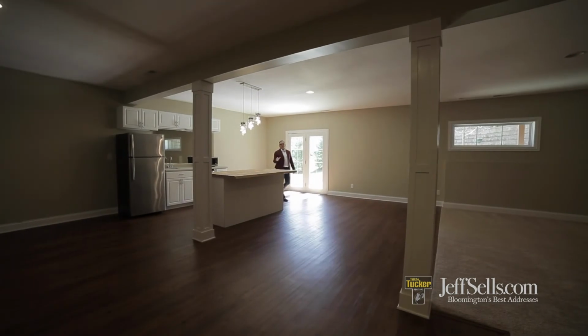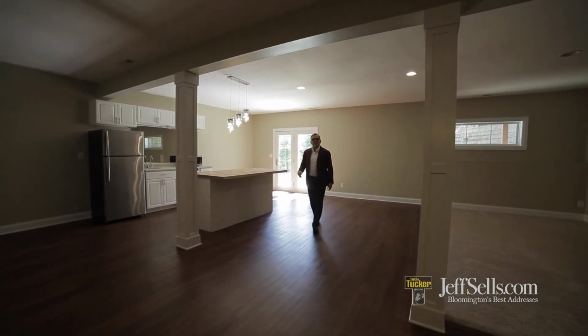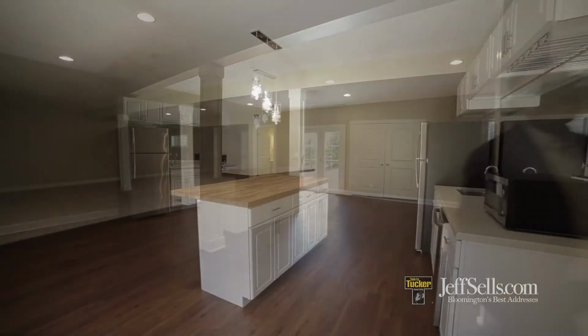The walkout lower level has great natural light, a kitchenette with island, plus there's a full bath on this level and additional storage space.